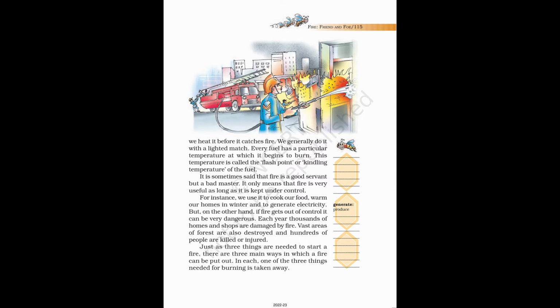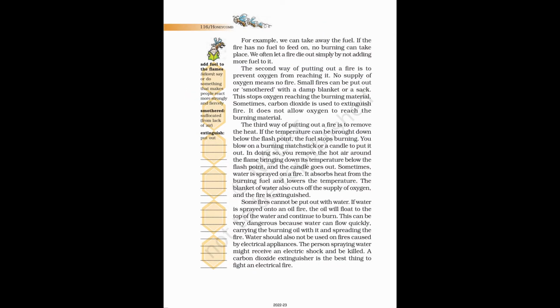Just as three things are needed to start a fire, there are three main ways in which a fire can be put out. In each, one of the three things needed for burning is taken away. For example, we can take away the fuel. If the fire has no fuel to feed on, no burning can take place. We often let a fire die out simply by not adding more fuel to it.